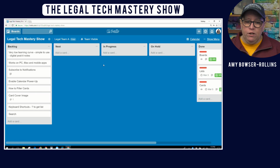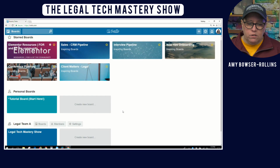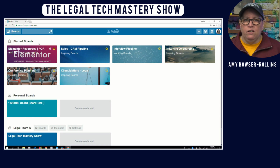All right, so I'm going to wrap this up by clicking on the word Trello at the top. And these are all my boards. And they can be organized by teams, which is the one down here. Personal boards, private to me only. And then you can star boards to make them sort of like your favorites.